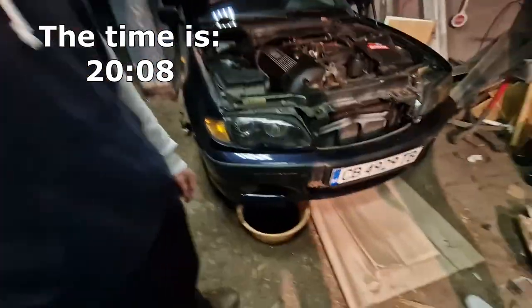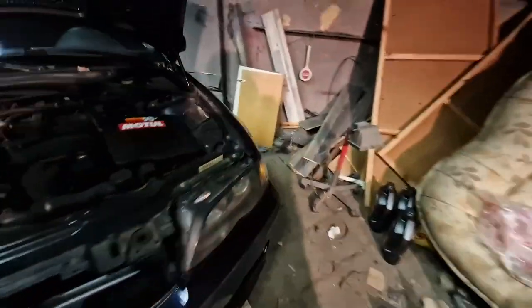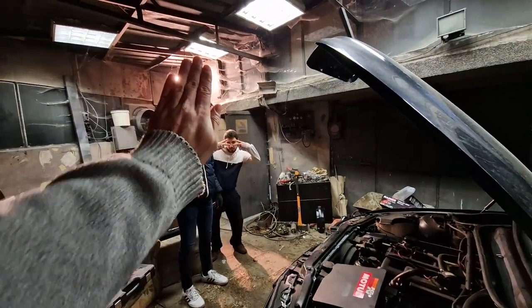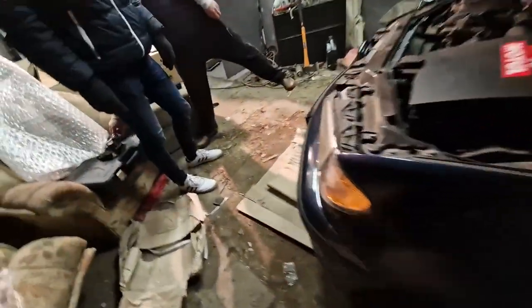So we've managed to jack the car up. We've got jack stands on as well. Looking all professional, two jack stands. The car is barely off the ground. My jack apparently does not go too high, but this should be fine, I guess.